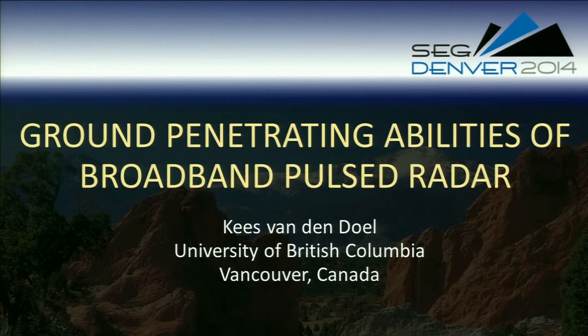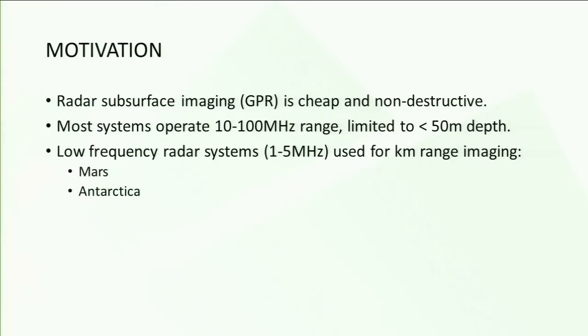So I'll be describing some experiments, and the goal of the experiments is to figure out how radar waves propagate through rock, specifically limestone. As everybody knows, ground-penetrating radar is a very cheap, non-destructive and attractive technology for mapping subsurface structures, but it's limited to shallow depths. The reason for this is that the frequency range in use in normal applications is between 10 and 100 megahertz or even higher. And those frequencies attenuate rapidly in Earth, so that limits the penetration depth.